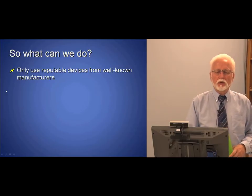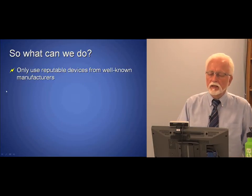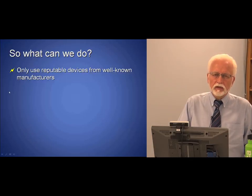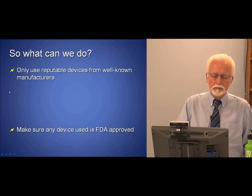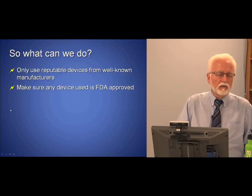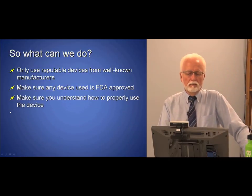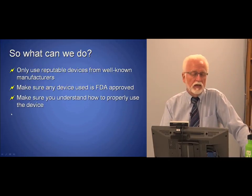My recommendation is you only use reputable devices from well-known manufacturers. This is really the key. You have to have a manufacturer you can trust. You have to make sure the device you're using is FDA approved. Make sure you understand how to use the device.